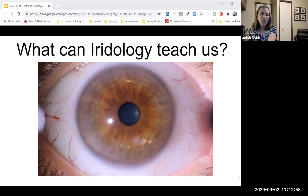So have you noticed that in this whole thing, I've never said anything like, this person is toxic? That's the old school way of doing things. This person needs to cleanse. That's the old school way of doing things. This person has a congested liver. That's the old school way of doing things. These eyes look unhealthy. I mean, heavens to Murgatroyd, right? That's the old school way of doing things.